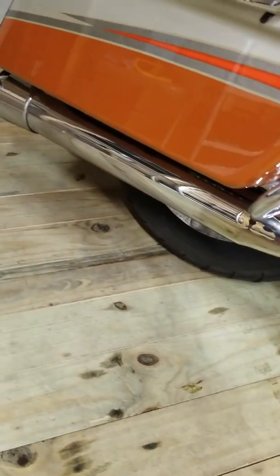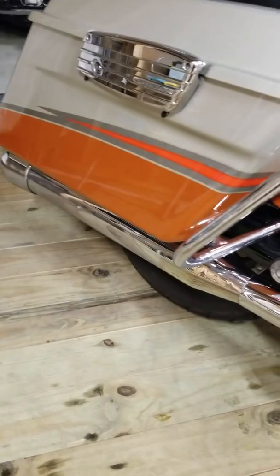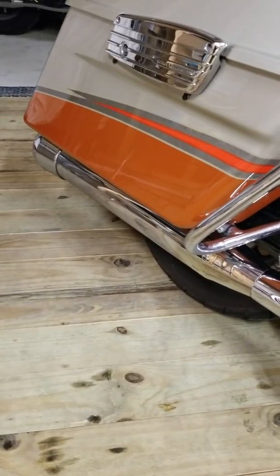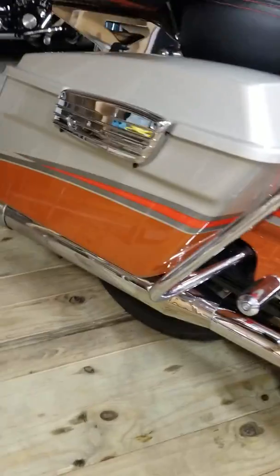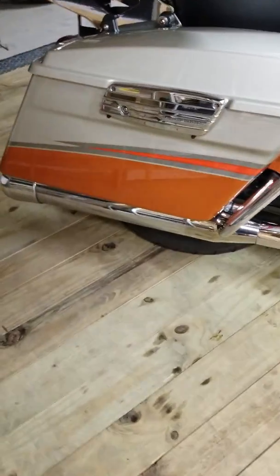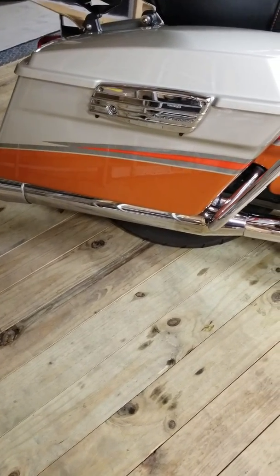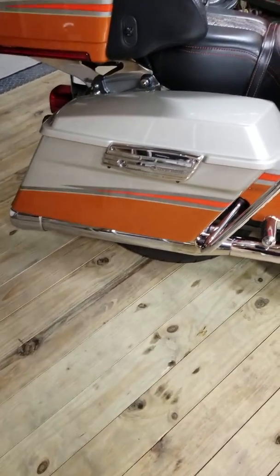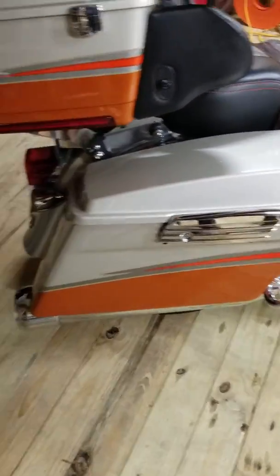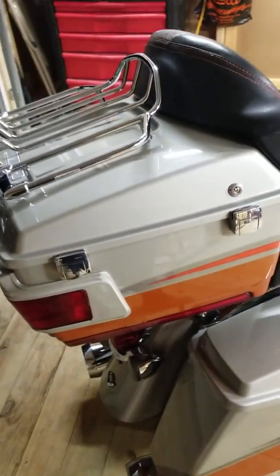And his exhaust. Now, I wish I could talk about the exhaust, but we don't know what it is. We've tried doing our research. There's no lettering on the mufflers whatsoever, or the head pipes themselves. But it sounds badass. I'm just going to flat out say it. It sounds badass. So that's the exhaust, and his tour pack here.